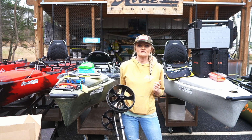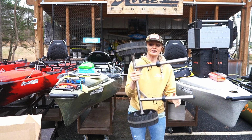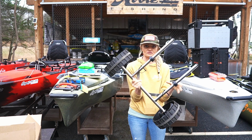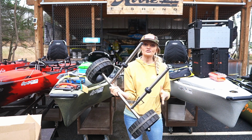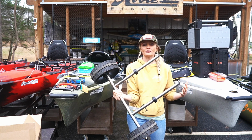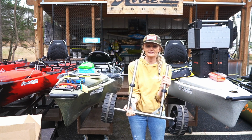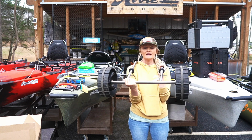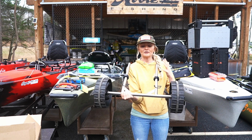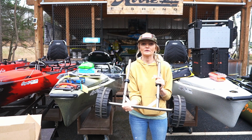So next up is transportation for the kayak. Every kayak angler, whether you run a trailer or not, having a wheel cart to transport this to and from the truck to the ramp, or if you're fishing a river or a hard to access remote area, putting the kayak on the wheel cart is going to make your life 1,000 times easier. There's several different options. They make beach wheels, they make wheels for all different types of terrain. I'll link a few of those in the bio as well.